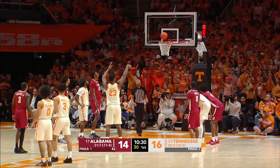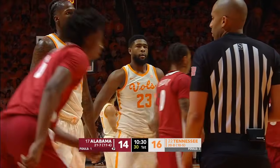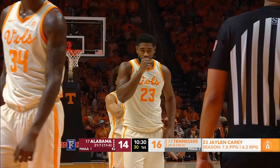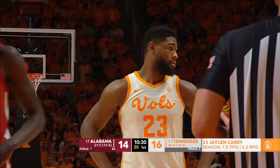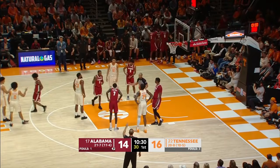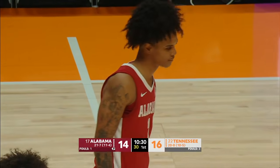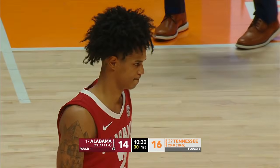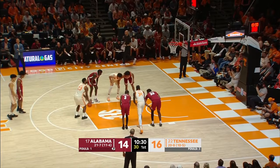6'8", 270. One of the reasons why this Tennessee team rebounds the ball so well on the offensive end. Carey, their best offensive rebounder, and the Vols dominating the offensive glass, 8-1 advantage for Tennessee. They have made 5 of their last 6 from the field. Bama 4 of its last 5, but neither really feels like that, frankly.